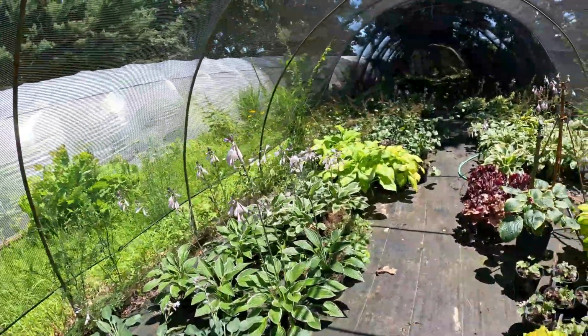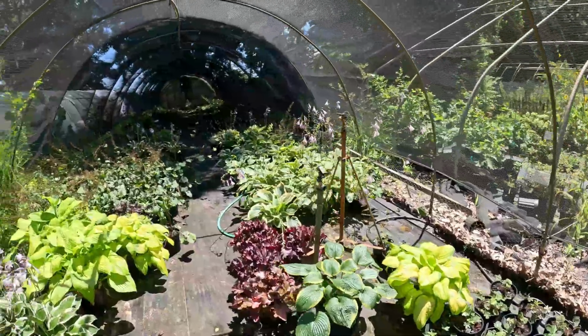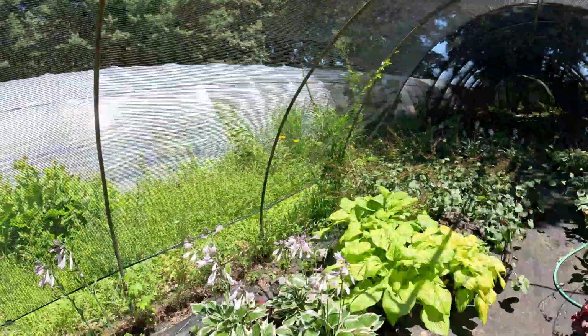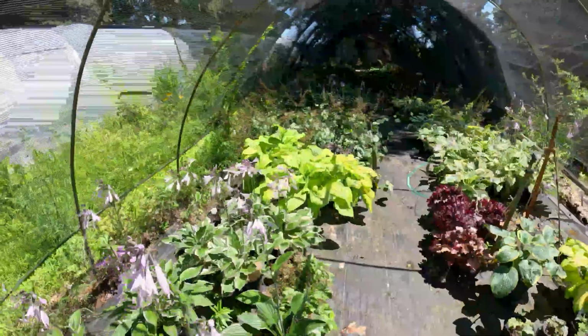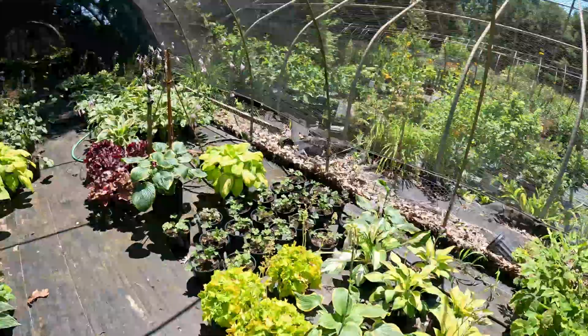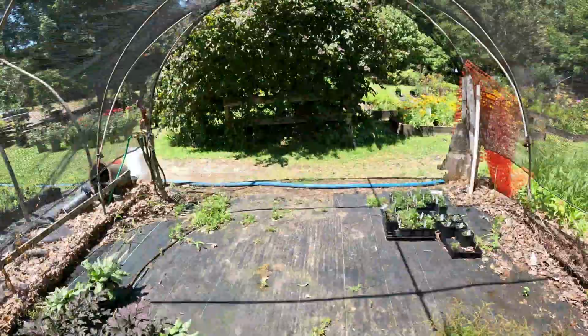Sometimes just seeing a bunch of plants clustered together really, you know, can spark your creativity. Look at that pretty pale lime and bright yellow. It's just, everything looks so good together.